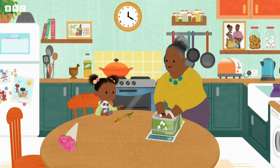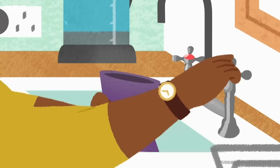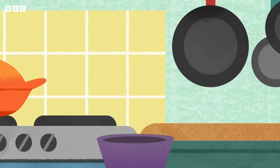I hope our roses don't wilt, Gran Gran. I want to keep them forever. Oh, flowers don't last forever, JoJo. Even roses. But if we keep them watered and take good care of them, they'll stay like this for a week or so, giving us plenty of time to admire them.